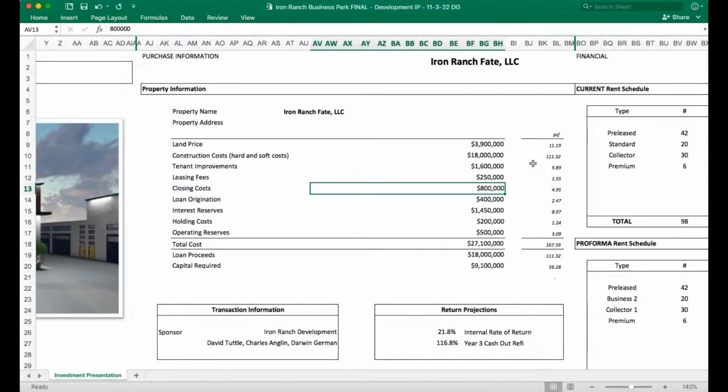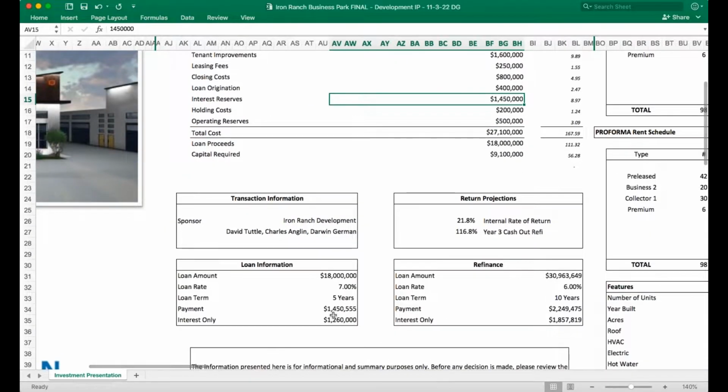Closing costs, $800,000. Our loan origination is $400,000. We're putting $1,450,000 in interest reserves, and that's to pay the mortgage payment for the first year. It's actually much lower than that. We can see down here on our interest-only schedule, it's $1,260,000.